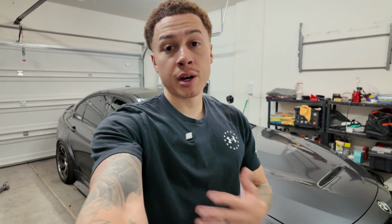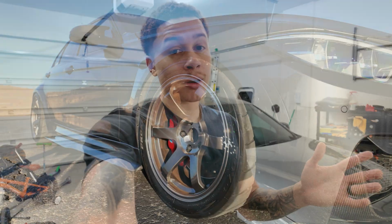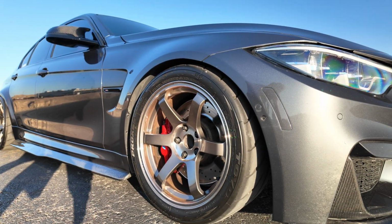For those of you that don't know, my name is Antonio Matwire and I own a 2018 BMW M3. The brake pads on the M3 that come stock from the factory produce so much brake dust. I'm talking about a ridiculous amount of brake dust.